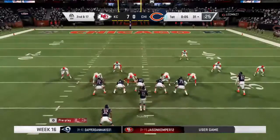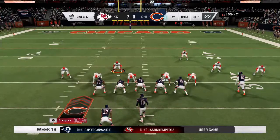Trying to get one more in here before the quarter breaks. Hey, man, watch the boot, watch the boot.